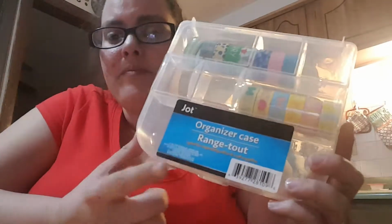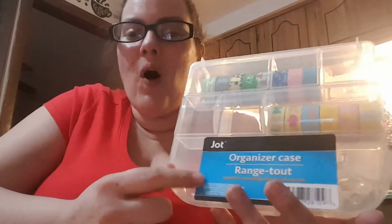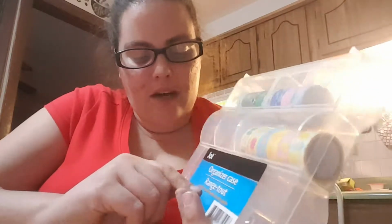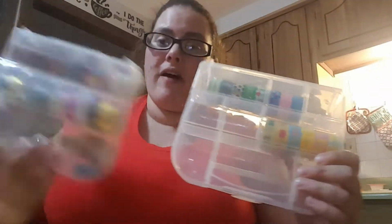so I'll just stick it back on here. Is this Jot organizer case. I had seen Erica from Erica's Life haul these in one of her Dollar Tree videos. And I was like, oh wow, that's really cool. I wish that my Dollar Tree would carry them. And I went today, and they had four of them. So I picked up this one. I picked up two of them.